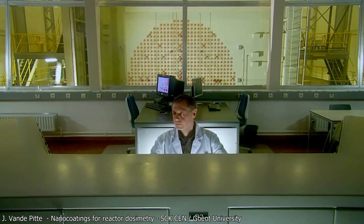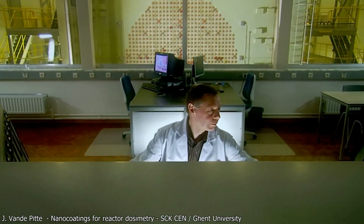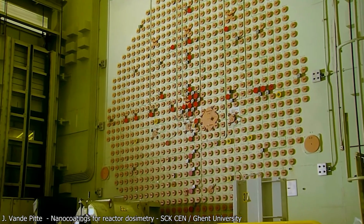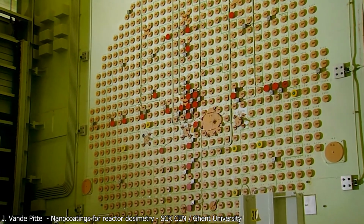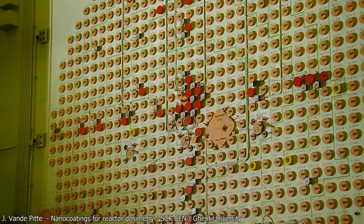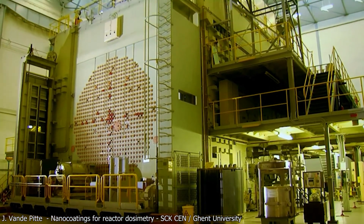Now for our irradiation experiment, we have selected Belgian reactor 1. That is a reactor that is made up of a matrix of graphite blocks, and in these blocks there are holes where the fuel rods are inserted. It has a cylindrical reactor core of 4.7 meter diameter and a length of 4.9 meter. This large reactor is air-cooled and its power is limited to 700 kilowatts.